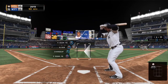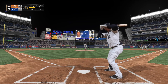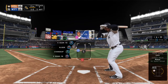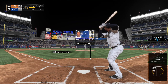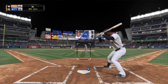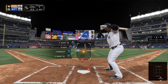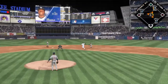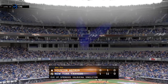Takes a pitch high and away for ball one. And he'll fall behind now to 1-2. And did he go around? No, he did not. Ball two. Oh, it's on the ground to second. Did he get his double play? There's one. On to first. And talk about doing the job out of the bullpen.